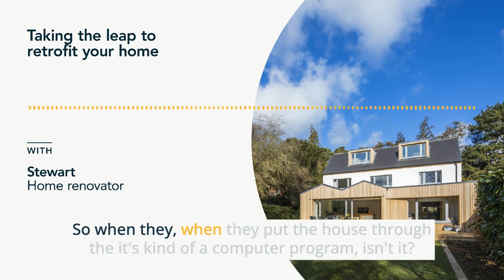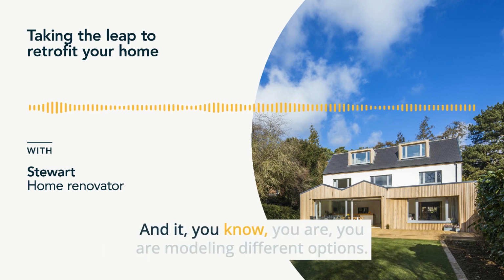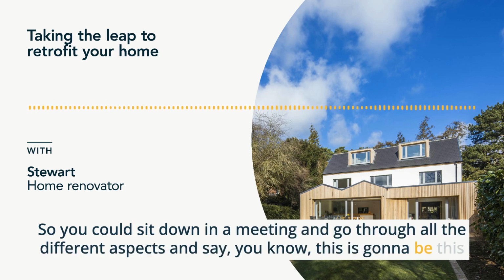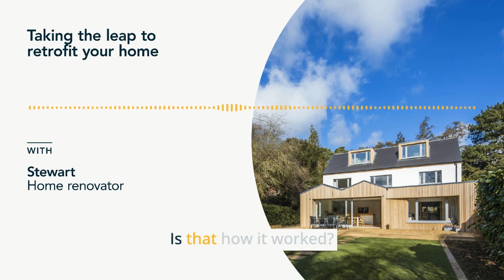So when they put the house through it, it's kind of a computer program, isn't it? And you're modeling different options. So you could sit down in a meeting and go through all the different aspects and say, this is going to be this investment, but you'll get this much in energy saving. Is that how it worked?